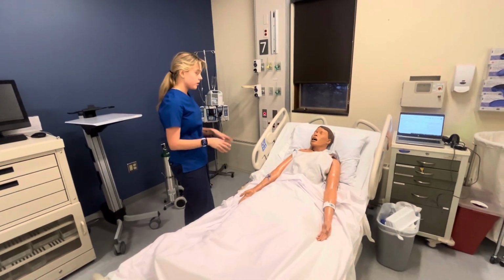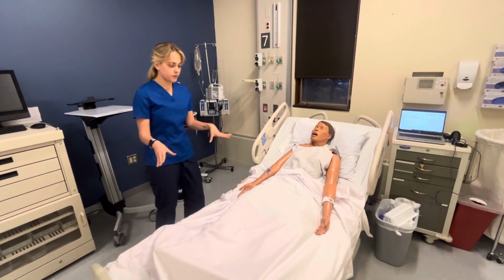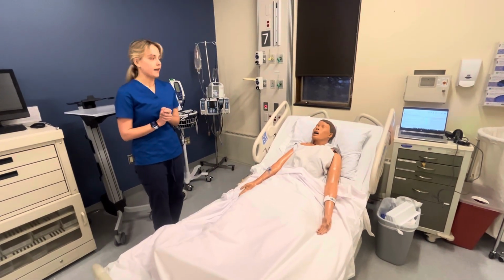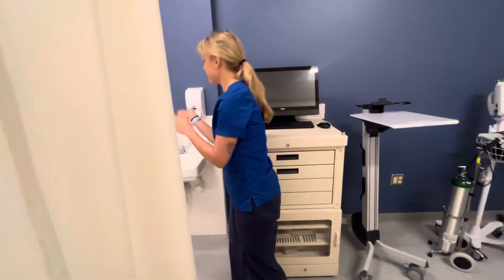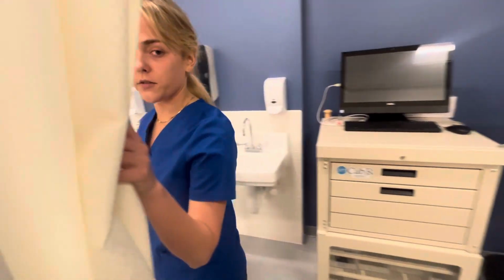Your bed railings are up. Your bed's in the lowest position. So perfect. I'm just gonna go now. Okay. All right. And then I do hand hygiene, open the door, and then close the door for patient privacy.